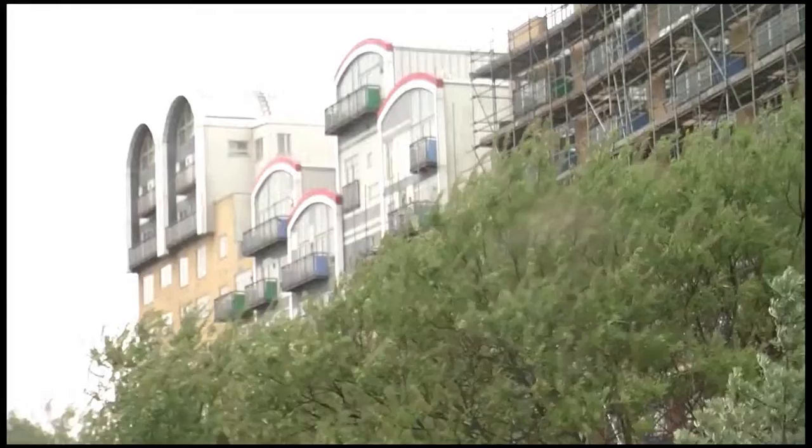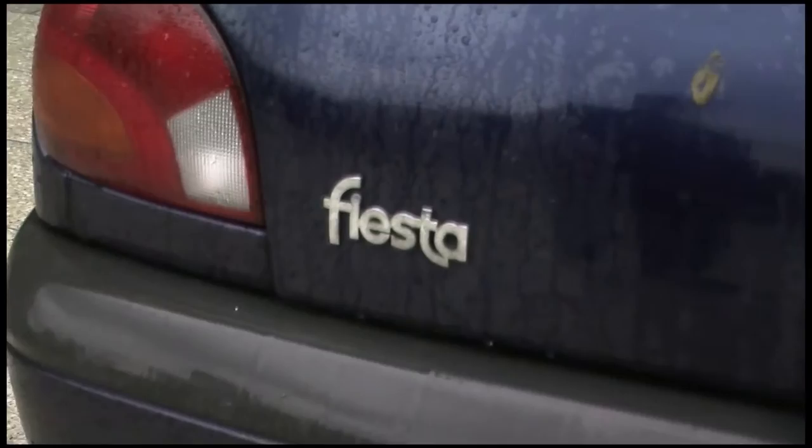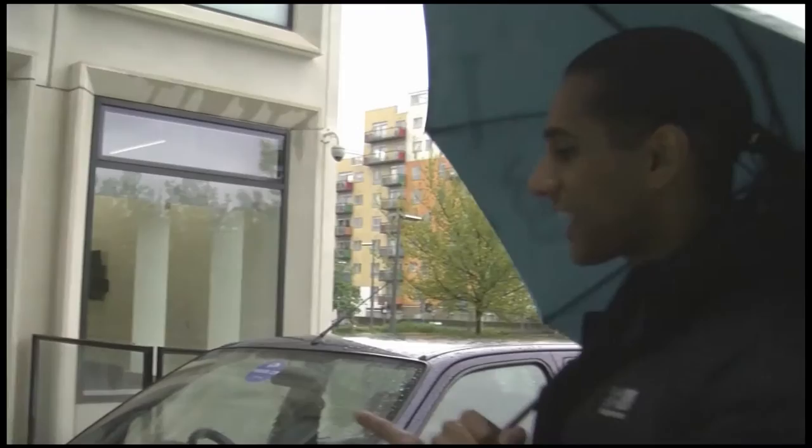Let me introduce you to the 2000 Ford Fiesta. Now, under this glamorous blue dress, she boasts a mighty 1.8 turbo diesel injection engine with a manual gearbox. Now, this leviathan of an engine will have you traveling up to 60 miles per hour in a mere 13.8 seconds with its imposing 73 brake horsepower. Well, probably.